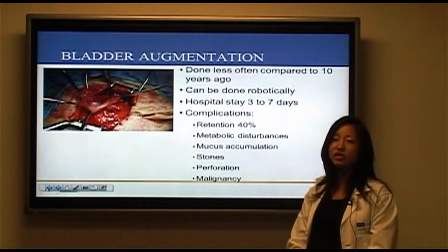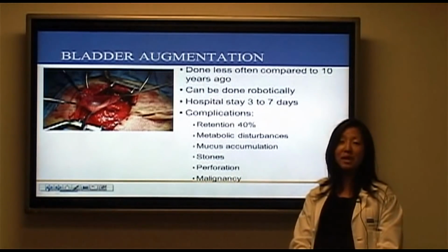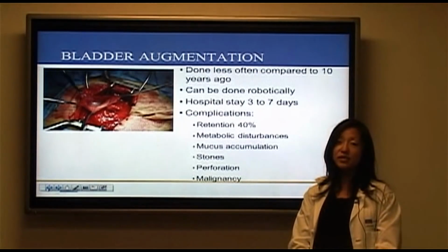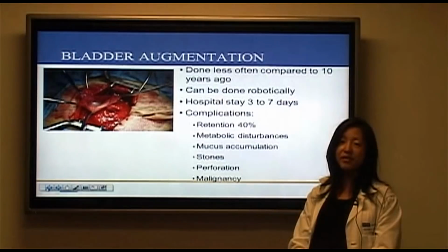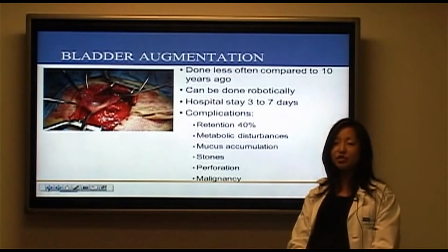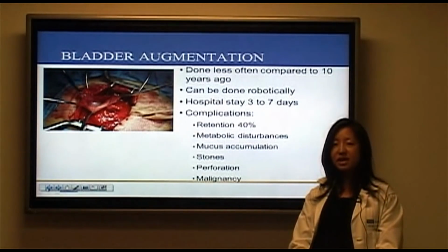So bladder augmentation is done less often compared to 10 years ago, simply because there have been many minimally invasive procedures which have been very successful. It can also be done using a robot instrument in minimally invasive fashion in some places like UCLA, where we have trained surgeons. The hospital stay is about 3 to 7 days.